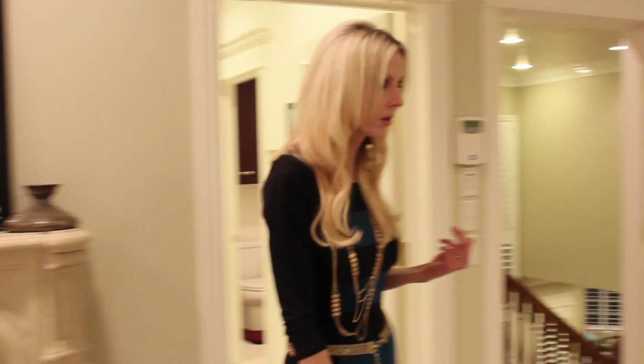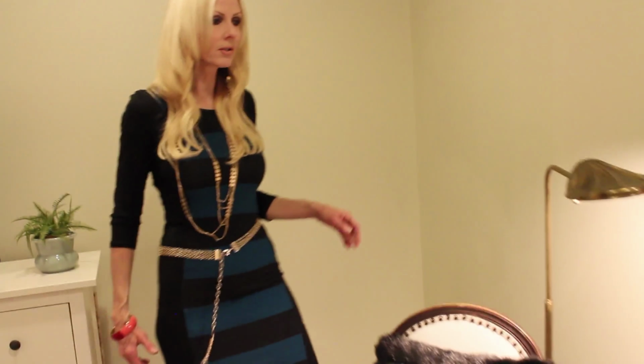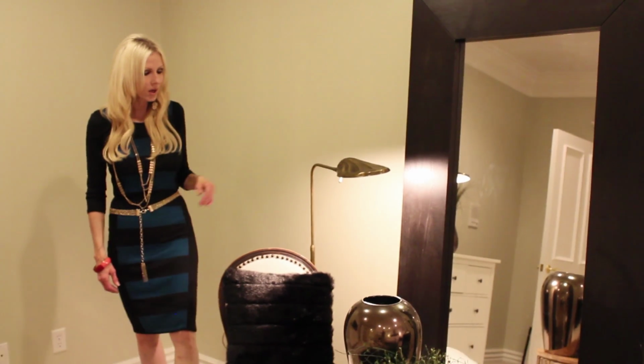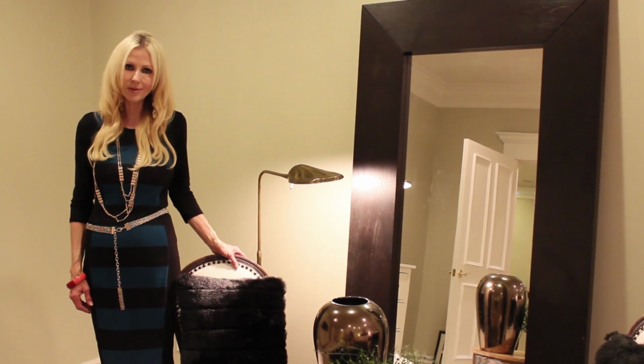Over here in this corner we have a grouping, and because this master bedroom is so ample, you could really have all different kinds of storage options, but we decided to make more of a sitting area here to really bring home the fact that this is a sanctuary and a retreat to come to at the end of the day and just be separate from the rest of the world.